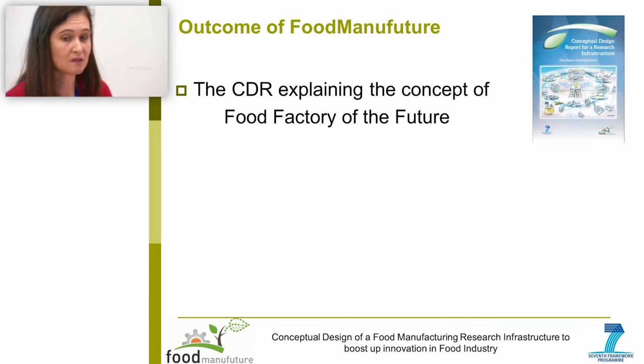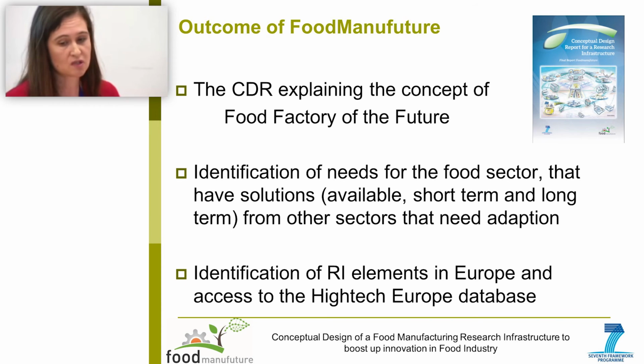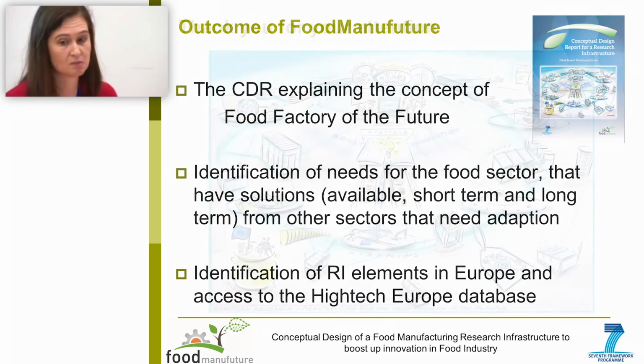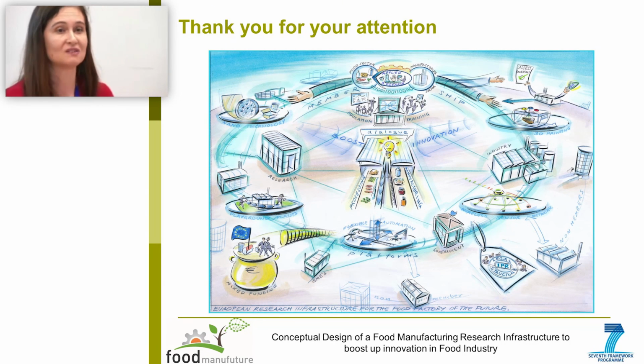So the outcome is this conceptual design report that explains in much more detail, if you are interested. It's available on the website. It's quite a big list about this identification of needs for the sector and the mapping that has been done. And of course, as I mentioned, we identified what kind of research infrastructure elements Europe can use. Part of this information is also in the iTech Europe database. And that's what I have to tell you. More information is on the website if you want to look. Thank you.